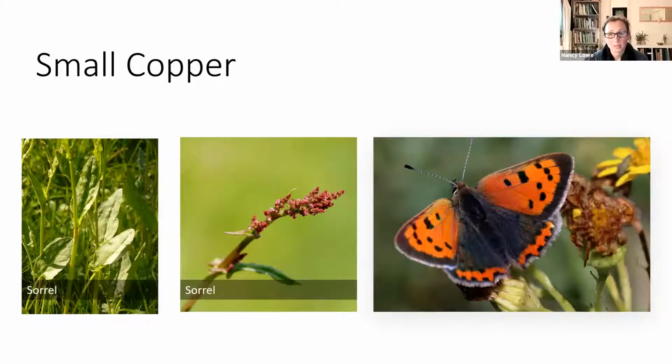It looks similar to a dock, but the leaves have an arrow-like shape at the base. So if you can see on the leaves that I've got there, instead of the shape of the leaf reaching away from the stem where the stem joins the leaf, it kicks back, these two little kickbacks. And that's how you tell whether it's a sorrel or a dock. Again, it's another edible plant, actually. The leaves taste very lemony. It's a very nice addition to salads or omelettes, but yes, very good for small copper butterflies.